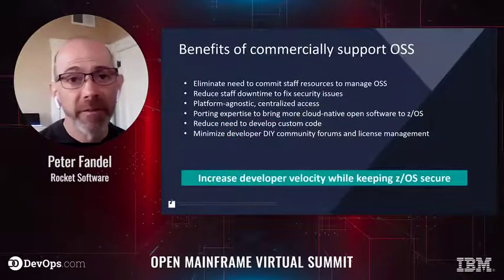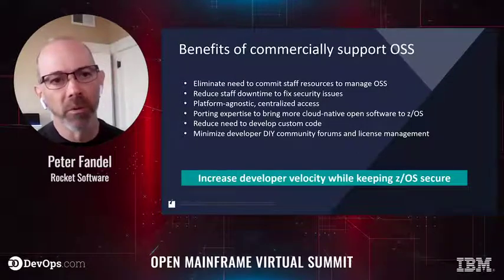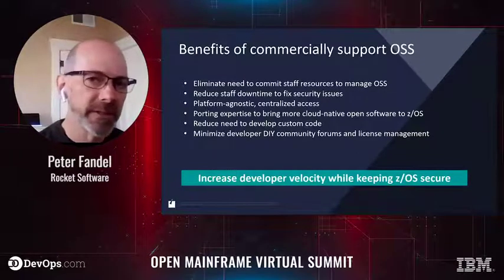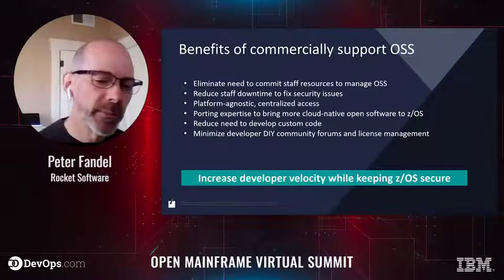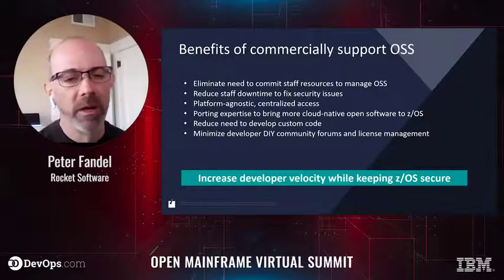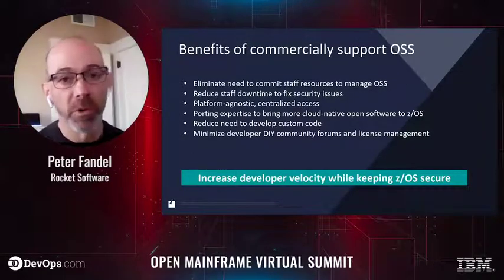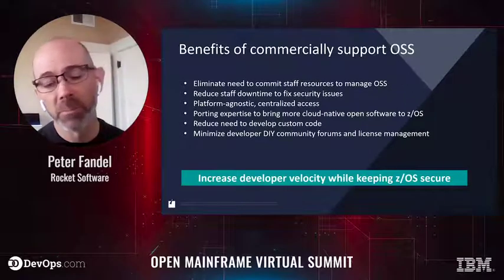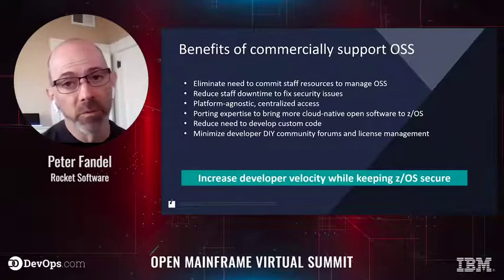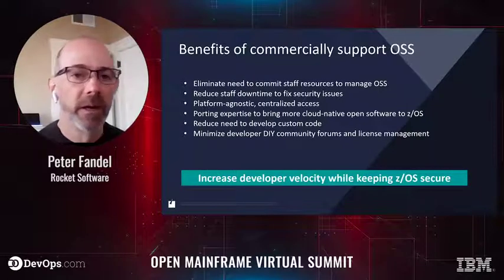So the benefits of having commercially supported open source software are what this slide is about. So again, this is to distinguish. I talked earlier about the benefits of open source in general in terms of modernization. But these are the benefits particular to having commercially supported open source, because many people off the mainframe do run open source without support, but that's very risky.